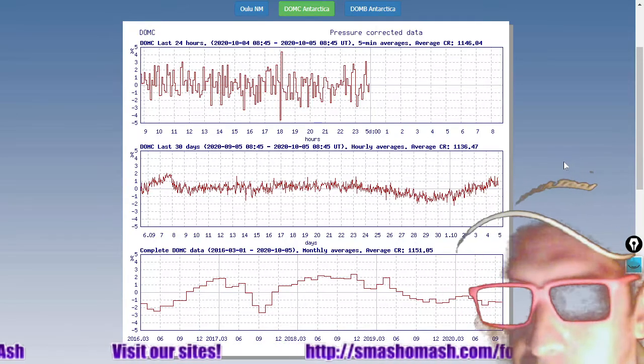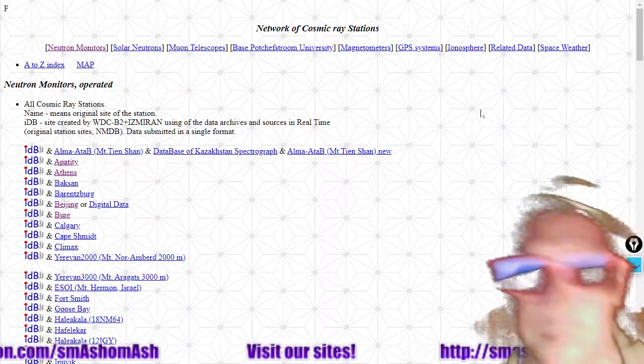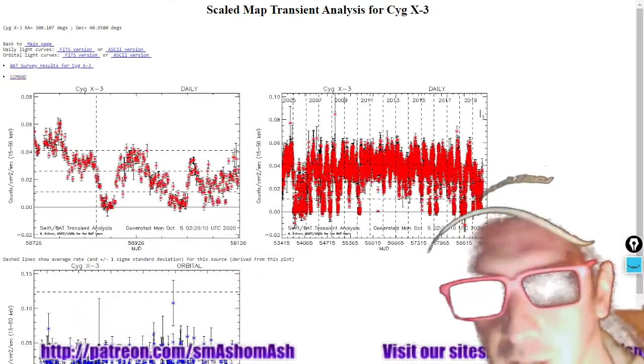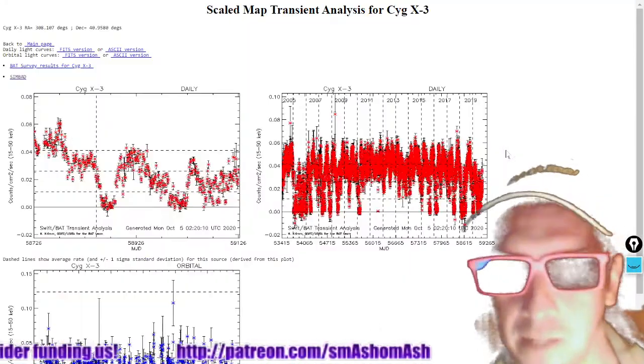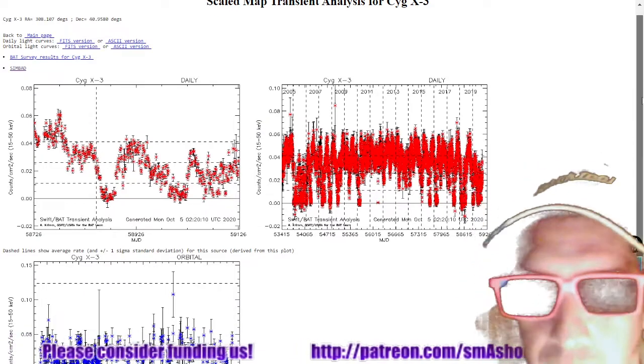So we've actually seen a real increase over the past week, but over the past 30 days, not a real increase. If you want to monitor them yourself, check out the network of cosmic ray stations. Type in links to cosmic ray data in a search like duckduckgo.com where you'll get objective results, and you will find that site. I like it because it's got all the links there, and it's easy to share and view.